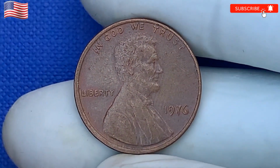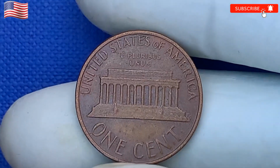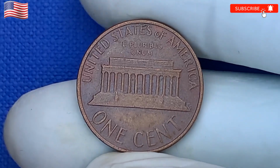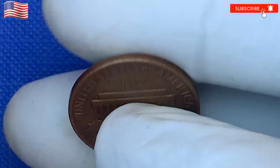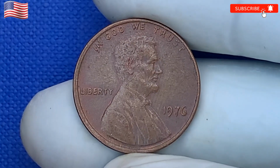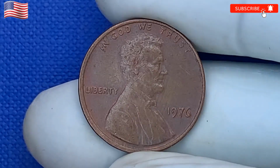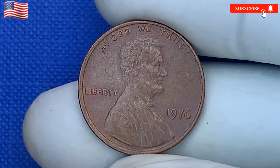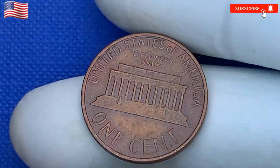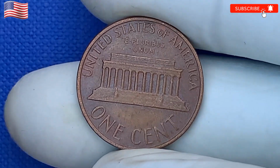The 1976 Lincoln penny comes from a significant year in American history. Not only was it a time when the U.S. was celebrating its bicentennial, marking 200 years since the signing of the Declaration of Independence, but it was also a time when the U.S. Mint was continuing its efforts to meet the growing demand for coins. During the 1970s, the U.S. Mint was striking billions of pennies every year to keep up with the currency needs of the country, and the 1976 penny is one of those coins. But while most of these pennies may not stand out in the crowd, there are certain ones from this year that are highly coveted by collectors.